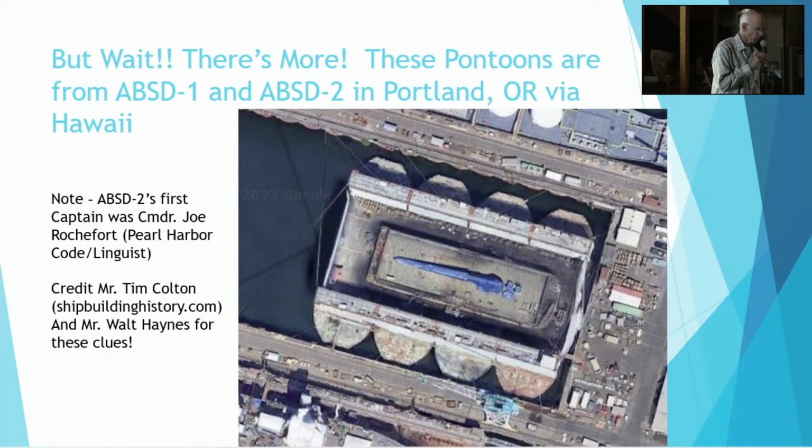I would just like to point out that another name comes up here with ABSD-2. You all know who Commander Joe Rochefort was? Midway, right. Intelligence officer, cryptology, Japanese language linguist, smart guy. He didn't get along very well with the people in Washington. Exactly, and that's a whole other story. Admiral King and all those guys.